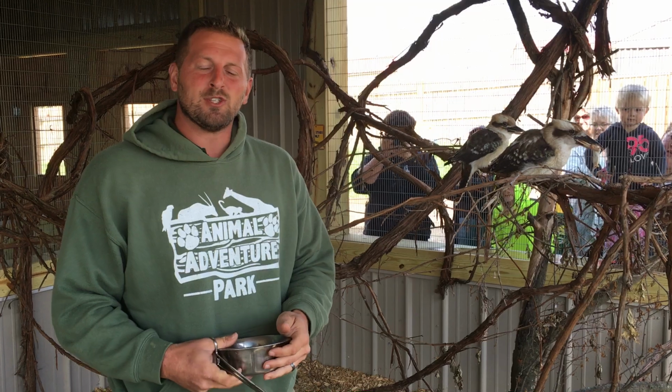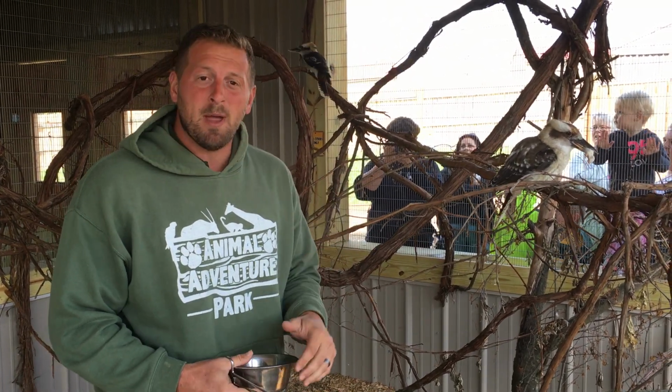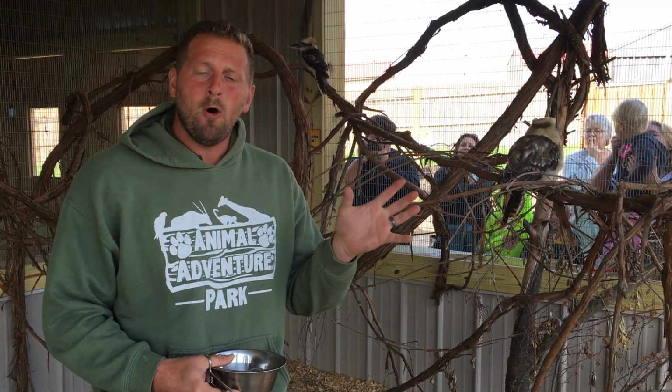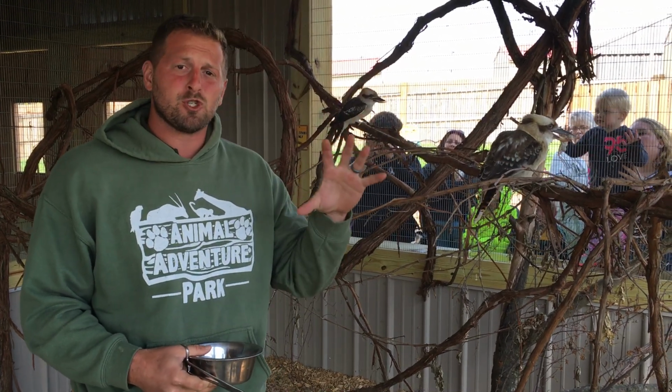And today we're featuring some of our newest residents here at Animal Adventure, and that is the laughing kookaburra. Now, the kookaburra, there are 4 different species of kookaburra, all members of the family of the kingfisher, and they're actually the largest of the kingfisher family.